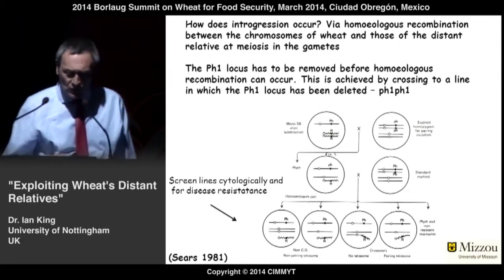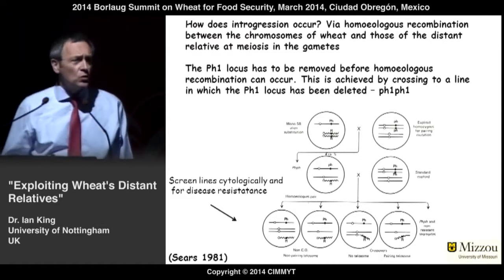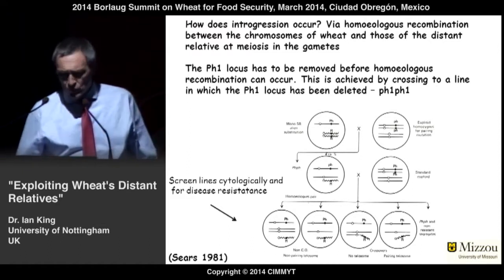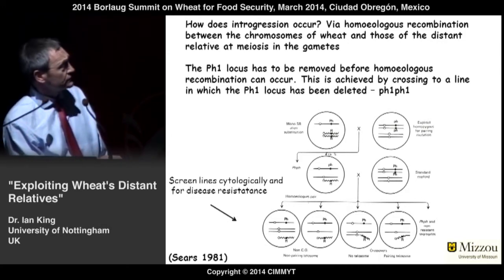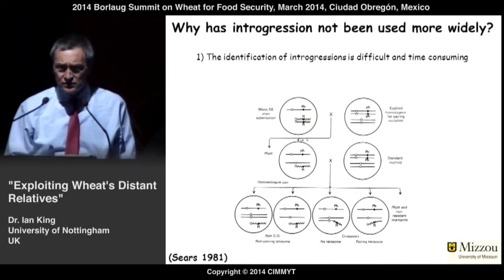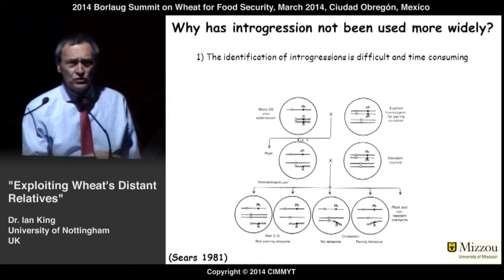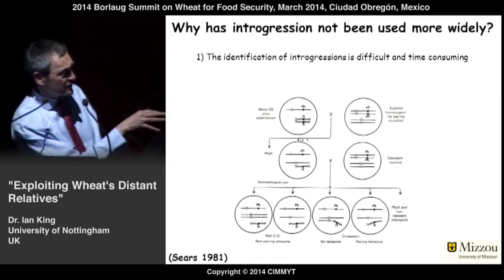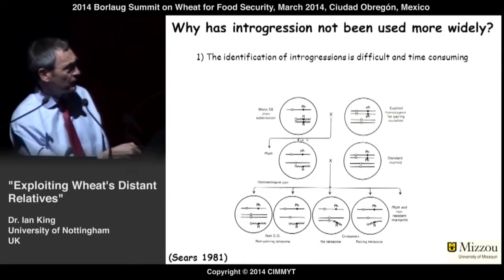wheat. So Ernie did this a long time ago, and you may ask yourself, well, what's the problem? Why haven't we done more with alien introgression, or sorry, wild relative introgression than we had before? But there are problems with introgression. Firstly, it is very difficult to identify introgressions, and also it is extremely time-consuming to do it. So even though you could do these type of things, it wasn't easy, and the type of experiment that Ernie set up here was really pretty much ahead of its time.